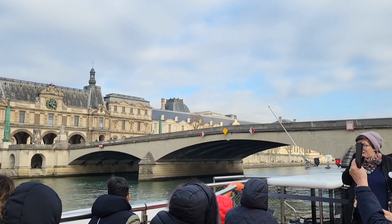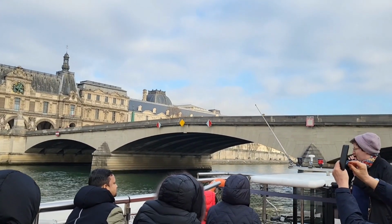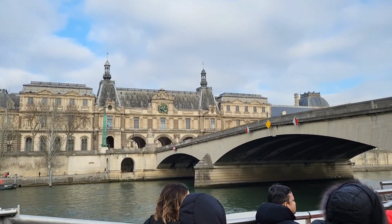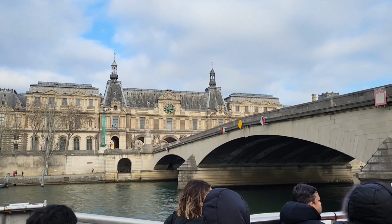So it is impossible to see everything at once at the Louvre. If it is your first time though, please make sure you see the Mona Lisa, the Venus de Milo, or the Winged Victory.